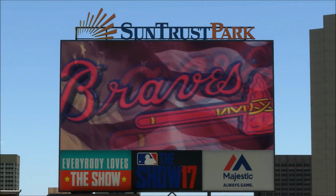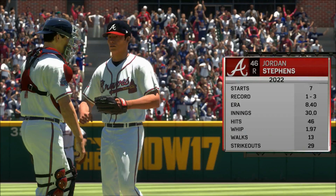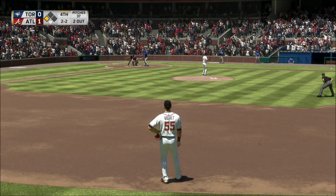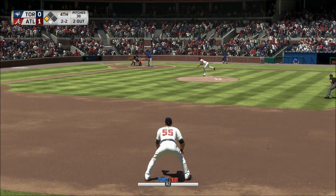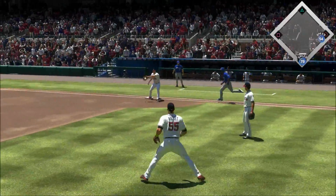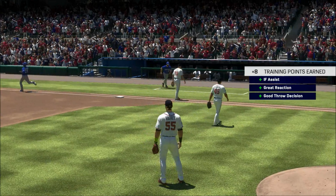From Cobb County, Georgia, we welcome you to baseball from SunTrust Park. Striding into the box. Run just 90 feet away at third. Swinging, a ball hit softly on the ground. Rocket, gonna have to hurry. Throw in time, and the side is retired.